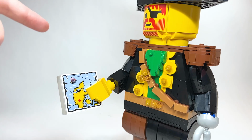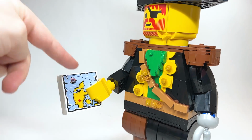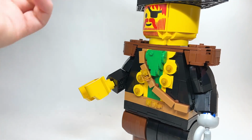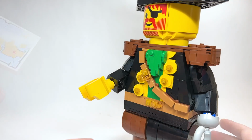Also, just want to mention as well, they probably didn't do this because it might damage the sticker more and more the more you do that. So I wouldn't necessarily recommend it, but that is an option if you want to have him holding the treasure map like that. We spent enough time on that.